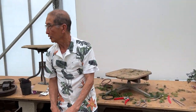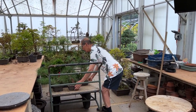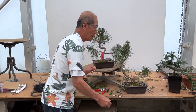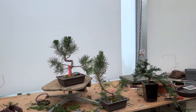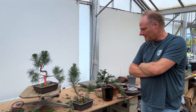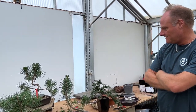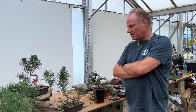Now let's look at some of your pines. I can see that you've already done some wiring. Now, you have many pines. Can you just say something about your pines, Mr. Yes, the pines that I have, I bought as tiny seedlings. I did it solely to provide myself with some raw material to try out some bonsai techniques on.